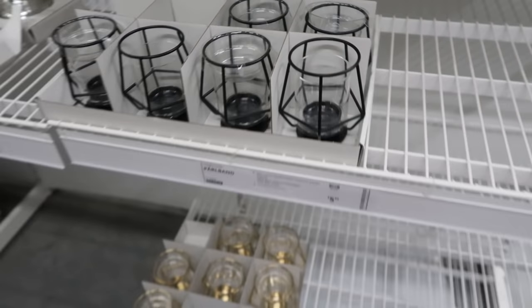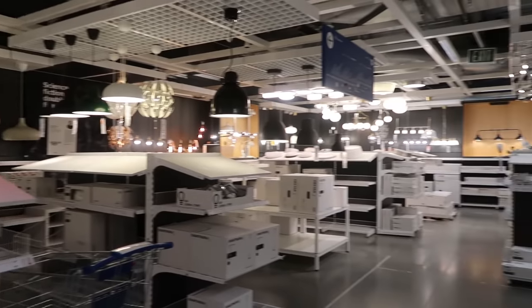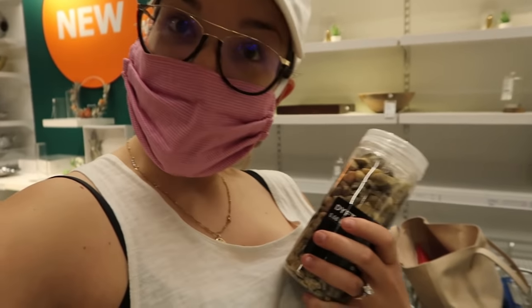So, steal. Finally, what I actually came for, a lampshade. They literally don't have it. It does say low stock, but it says that they have them here. So I don't know what I'm gonna do. I didn't find the lampshade, but I did find a lot of rocks that I can put into my vases. So came here for a lampshade, left with rocks.